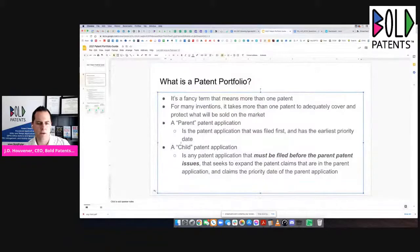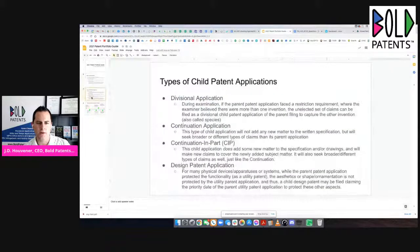All right. So let's go to a different chart here to look at what are different types of child patent applications that you can get. A divisional is when there is a restriction requirement from an examiner. Typically, it's one of the first things an examiner will do before they even begin doing their search. They'll say, okay, how many inventions are there? Because I'm only allowed as an examiner to do work on one invention. You're only allowed one patent for one invention.